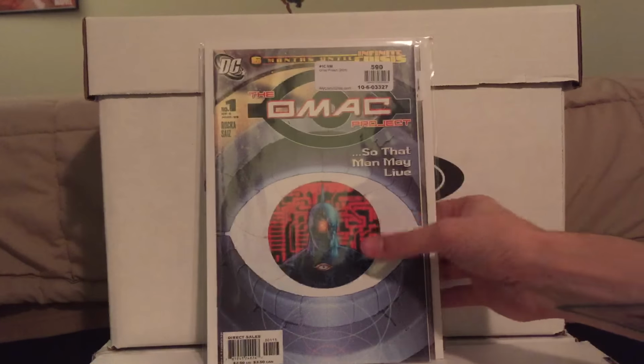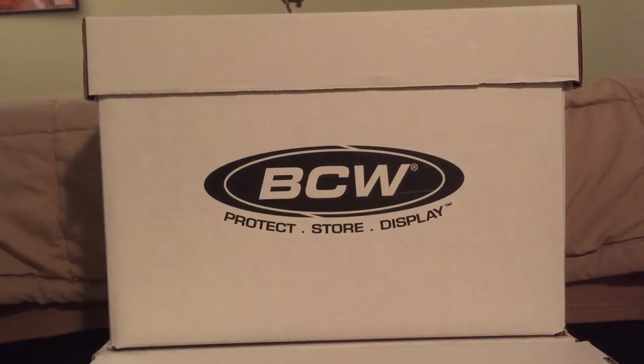Yeah, that's about that. OMAC. Don't buy into it too much, because like I said, if you look it up on Google, I've never heard of any of those sites that claim that OMAC is going to be in the movie.